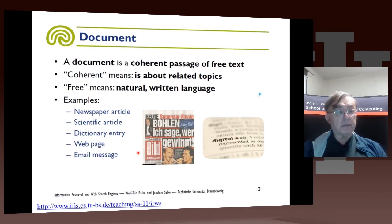So if you look at what a document is, hopefully a coherent passage, namely it's a set of words, which are all connected by some theme, but they're written in some free-form fashion, which the language supports. And of course, documents vary from a web page, through a book, through a Wikipedia entry, from an email, to an article in a newspaper, etc. All sorts of units of documents.